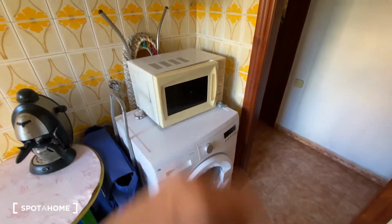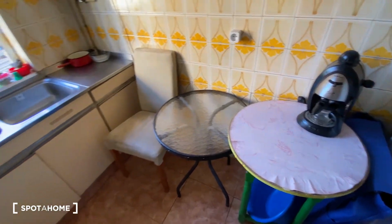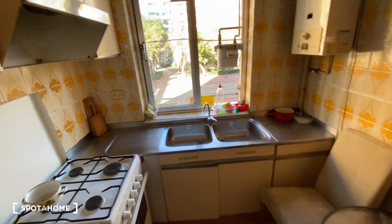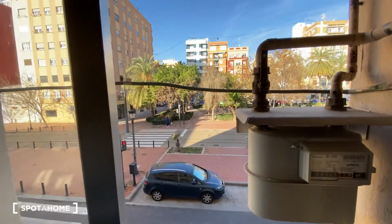Okay, we got a microwave, more space for storage in this cupboard on the top, two tables, coffee machine, an extra chair. And as I mentioned, the sink area over here, which is also pretty cool, since as you can see, we got these views over here of the street.